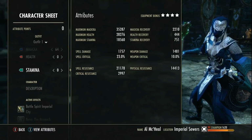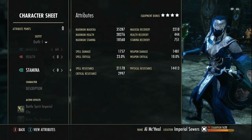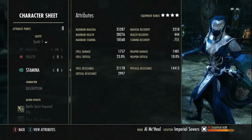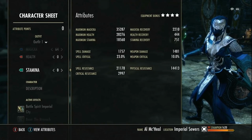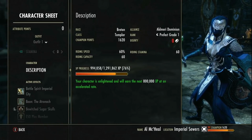Magicka Templar kind of lacks damage compared to a lot of other classes right now. So going light, if you can go light, it's going to boost your damage quite a bit. If you want to kill people, that's what you got to do. And so these are the sacrifices we're making so we can do a little bit more damage.